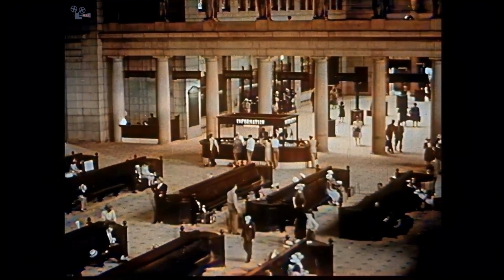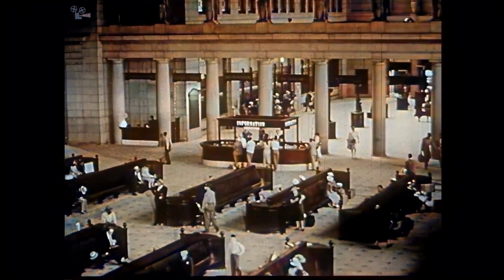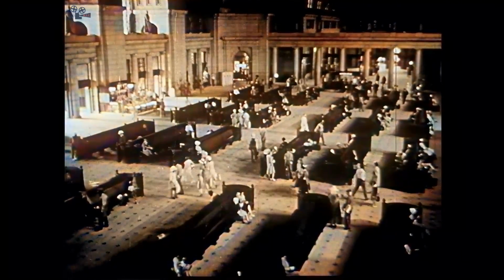If their train is not ready, they may stay in this large waiting room, walking about or sitting on big benches.